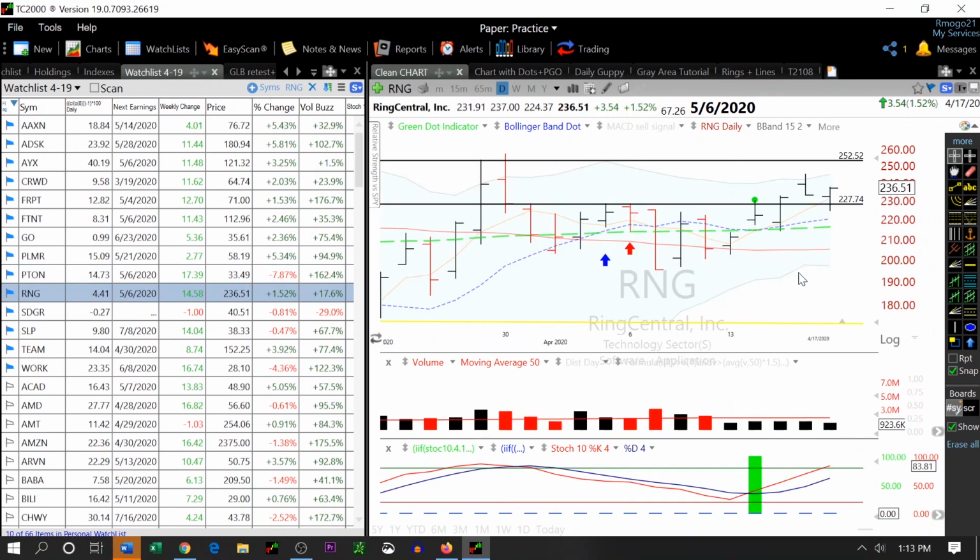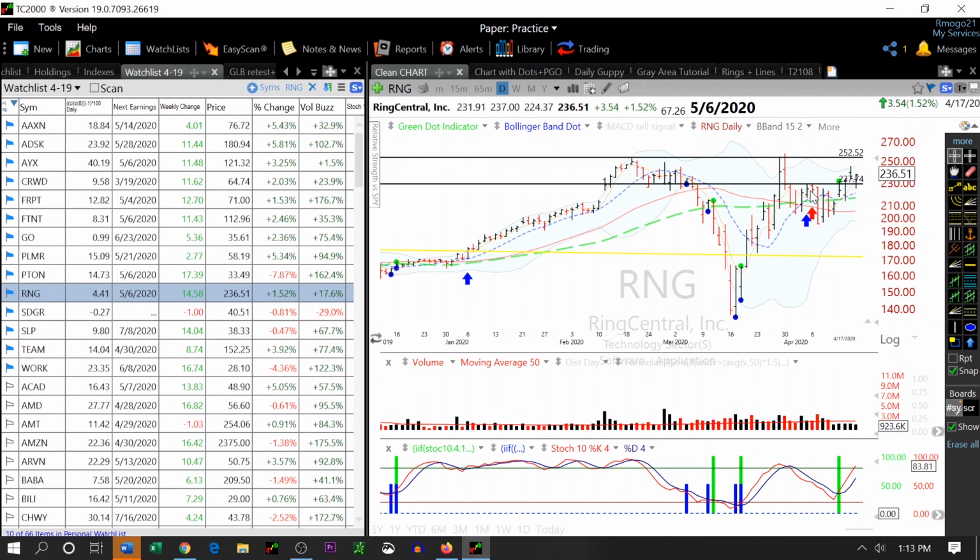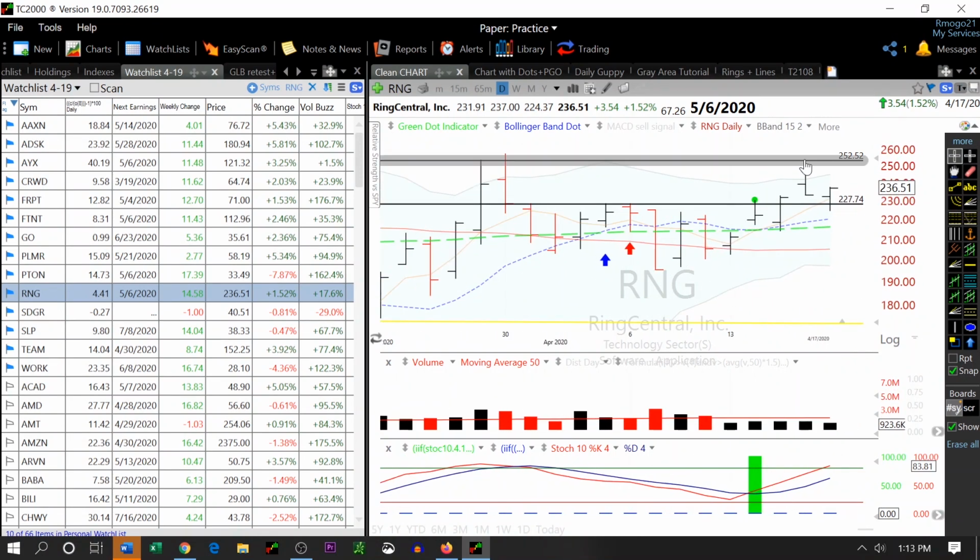Next, for RNG, you can see it's right in this kind of channel right here, right above this box that it had been forming. So I would like to see it stay in this area, move sideways a little bit more, build out that handle, and then move up through this 252 level with conviction and with volume supporting the move.